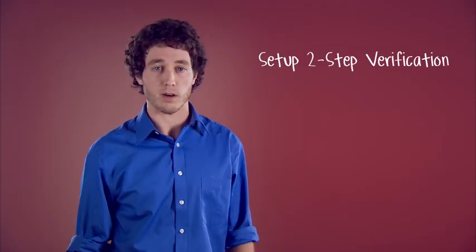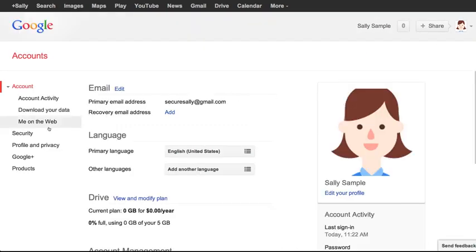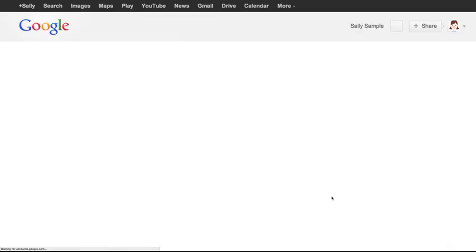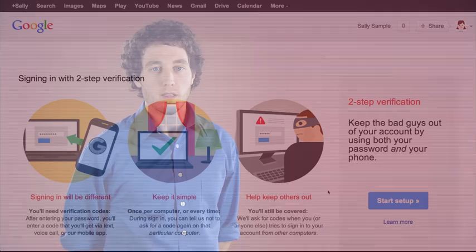To set up two-step verification, sign into your Google account and go to your account settings page. On the next screen, click Set up two-step verification. Follow the directions on your screen to choose how to receive two-step verification codes. Thanks for trying two-step verification, and kudos to you for taking extra steps to protect your account.